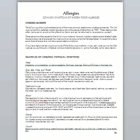So, allergies. Common symptoms of hidden allergy. This is if you don't know if you have an allergy to something, but if you know you have an allergy to it, you can tap on it. But this sheet here is just to help you find if you do have an allergy. The following chronic ailments are some of the more common reactions to cytotoxic exposure. The list is compiled from detailed medical records covering thousands of patients since 1930. These reactions are often removed by avoiding the offending item and can be returned by re-exposure to yourself.